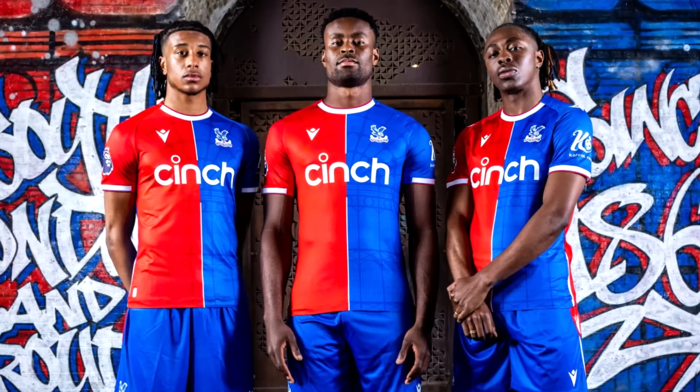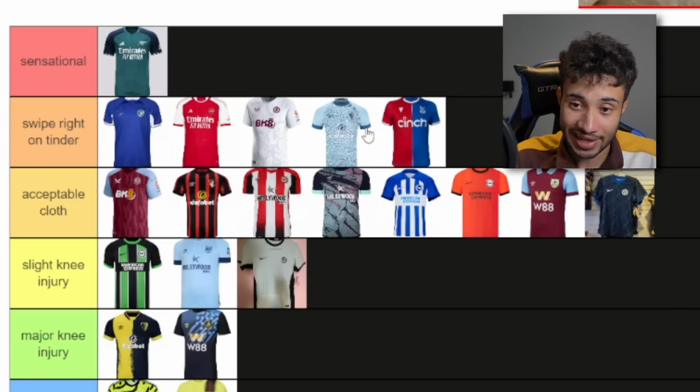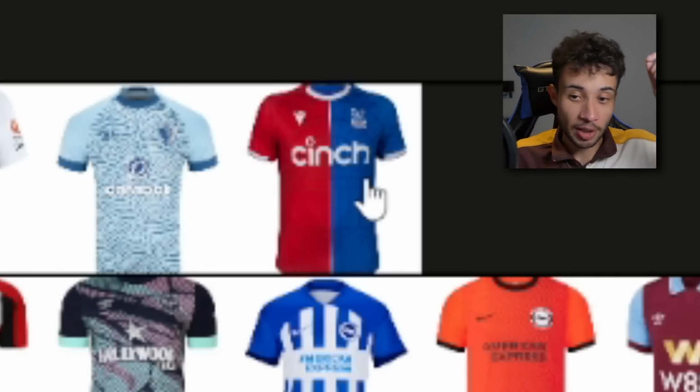Crystal Palace, I've had a change of heart about Crystal Palace's home kit. I thought it was a little bit average at first. I actually really like it now, so it's going in the second tier. That second tier, I feel like that's gonna cause some problems in the comment section. I'm looking at it now. The red is proper popping, the blue's proper popping, and that's a crazy sentence, by the way.